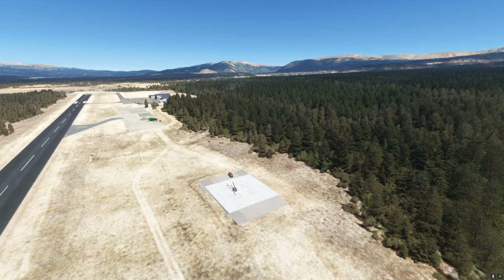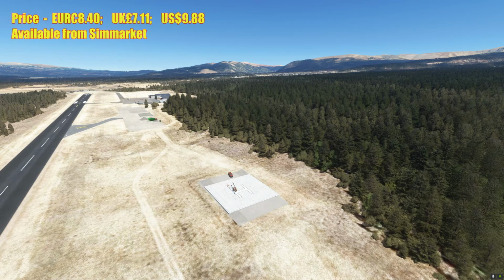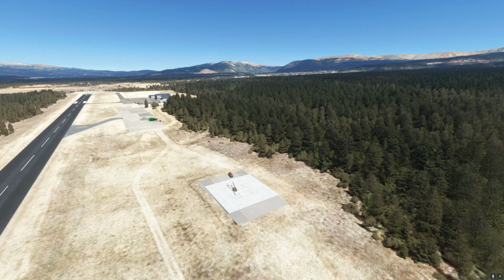who also have done Murray Field in Eureka, California, both available on Sim Market. This scenery for Lakeview download is 431 megabytes, and it installs into the community folder, again this time 432 megabytes, so not much difference. Prices, and I'll put all these details up. Off Sim Market it's €8.40. In US dollars it's $9.88, and UK pounds £7.11, so not very expensive, and actually quite a nice scenery for what you get.